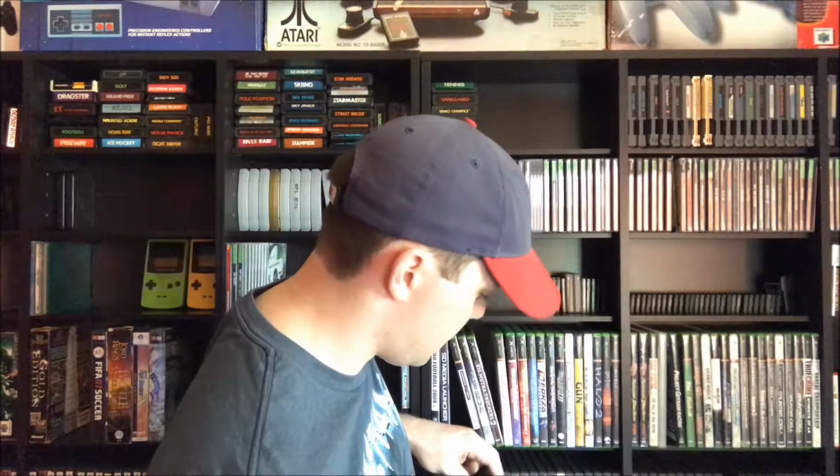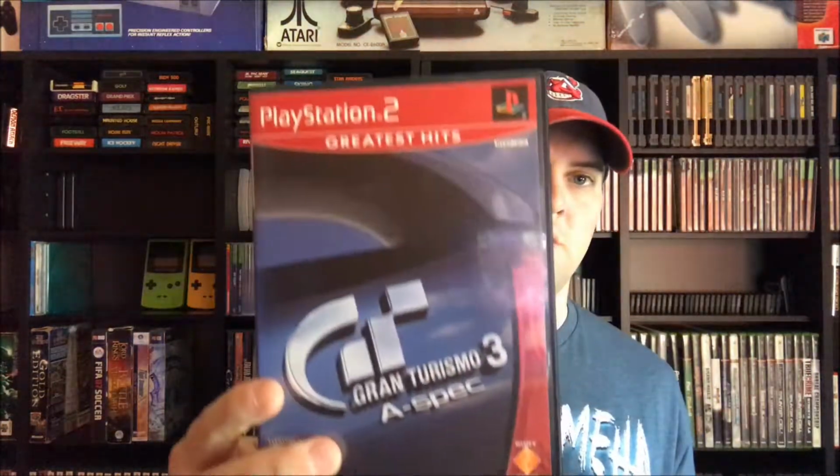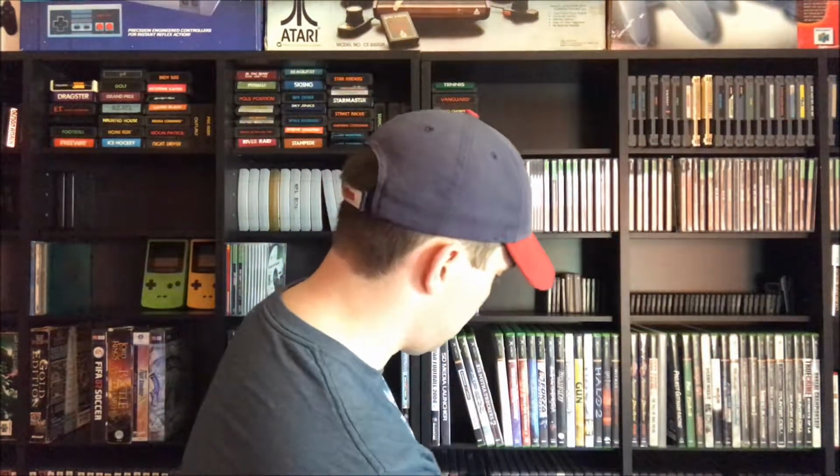Gran Turismo 3 has a lot of variations. So we've got this one. I think this is the original. And then this is the greatest hits version. And this one, I believe, was packaged with a system. This is red and it says not for sale on it. So I have 3 copies of Gran Turismo 3, all different.